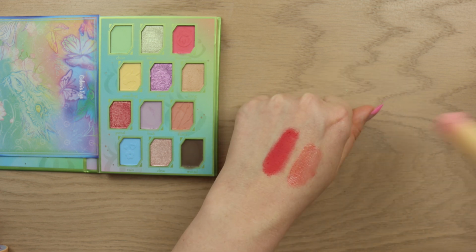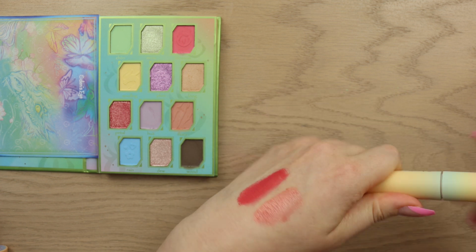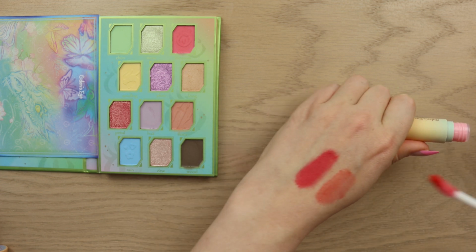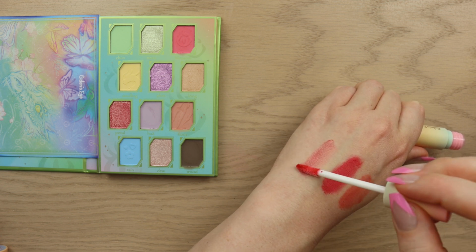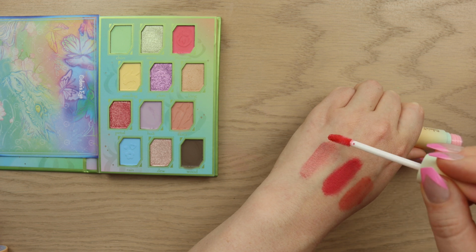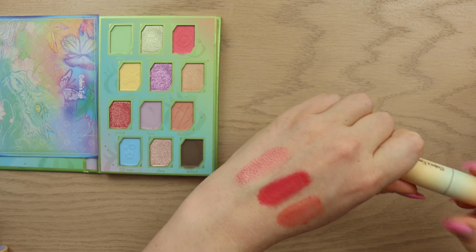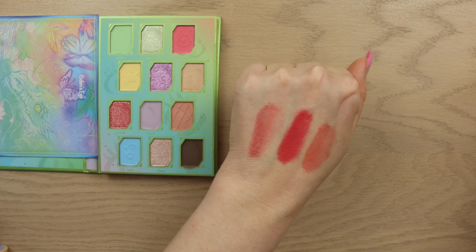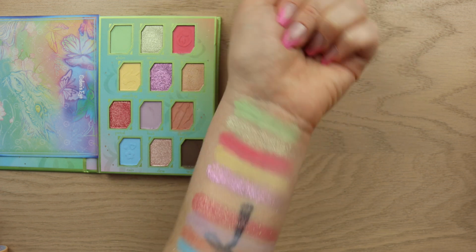It looks beautiful. And then the last gloss is called Dahlia. Like I said, this is the Shine formula, and it looks like this is matching with this shade, the same tone, just sheer and glossy. So there you have it. There's the lippies. Very pink vibes with the palette.